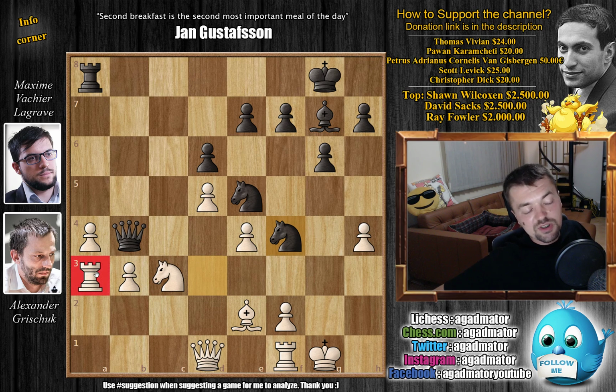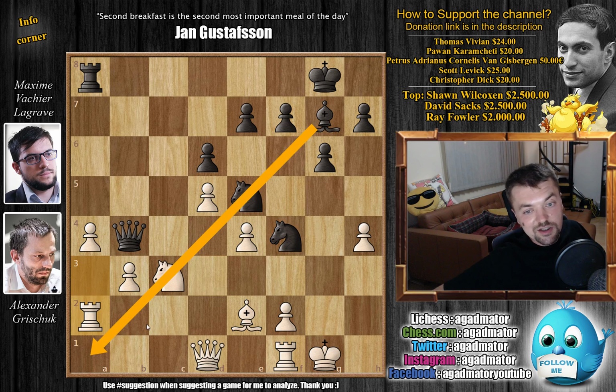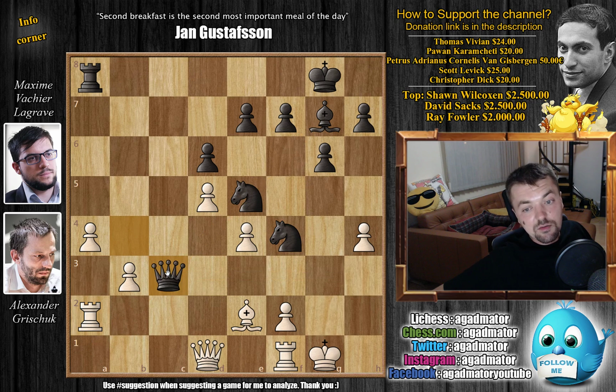Your rook is still under attack, so you should move it. Let's say rook a2. You don't want to put it on this diagonal here. But now queen captures on c3. And now what do you play here? You have to play something.